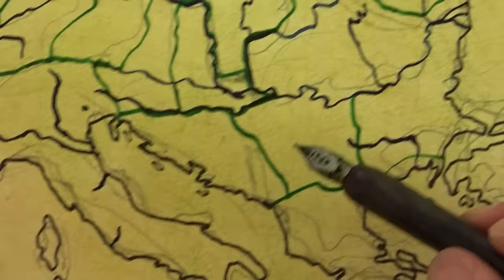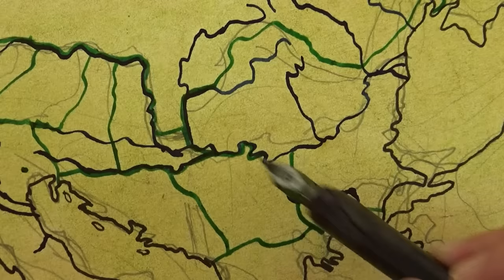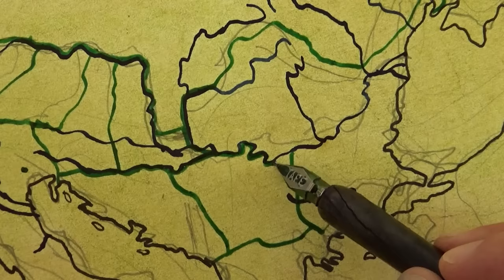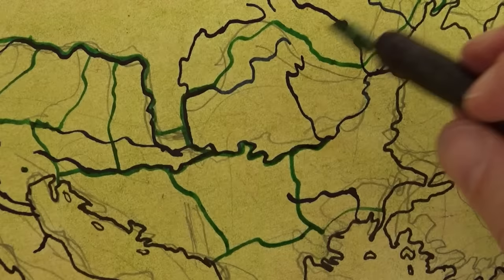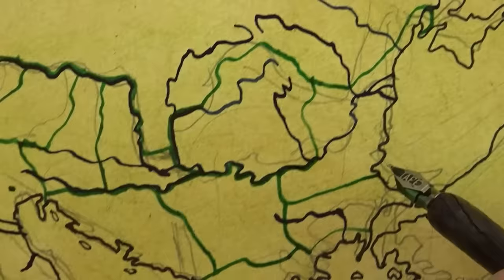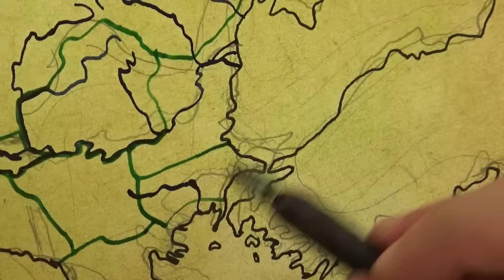Also two provinces named Moesia. Border between Moesia Superior, this one, and Dacia. Follows the Danube. Here we have Moesia Inferior, and to the east we have Thracia.